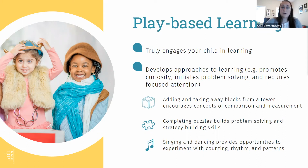So an example would be taking or adding blocks away from a tower. This encourages concepts of comparison and measurement, or completing puzzles and building problem solving and strategy building skills. And then lastly, singing and dancing. They're experimenting and counting and practicing with rhythms and patterns. So this is the type of things, math concepts, that your children are learning just by playing in blocks or with puzzles, or even just with music.